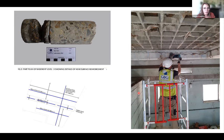So what we did was we went in and we took concrete cores, to see what the strength of the concrete was, how much strength it has gained. This is someone doing some ferrous scanning, so looking into the concrete at the reinforcement to see what the reinforcement is and where the reinforcement is. And what we found was actually 80% of that basement had the capacity for the existing loads, which vastly reduced the amount of strengthening works required.